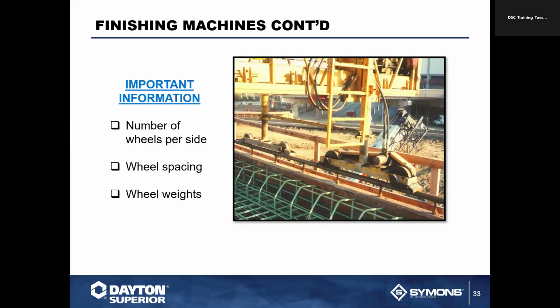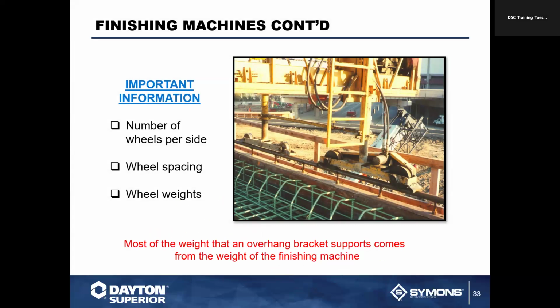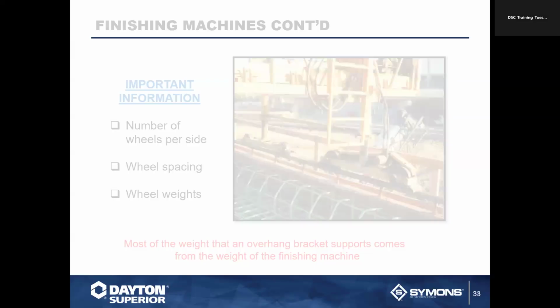Things that we're going to take into consideration on this, obviously, is the number of wheels per side, wheel spacing, wheel weights, and that all has to come from the contractor. The contractor can actually provide that from the finishing machine manufacturer.